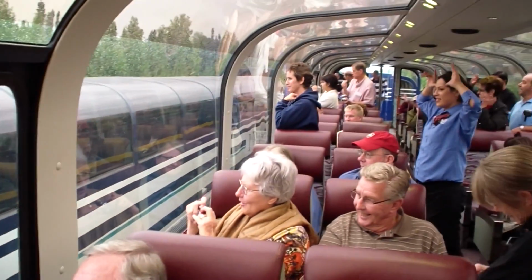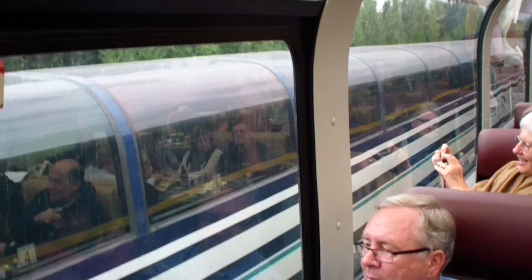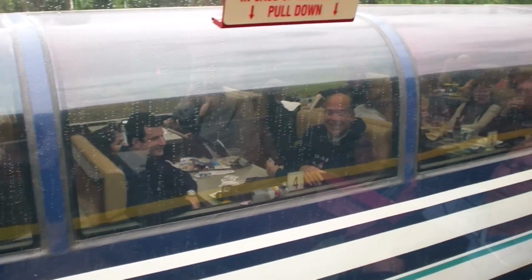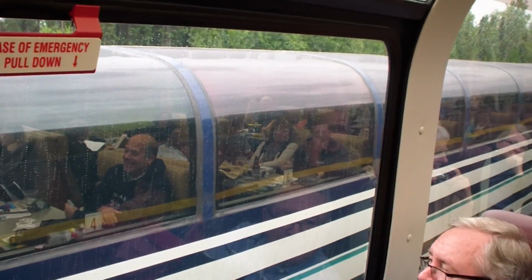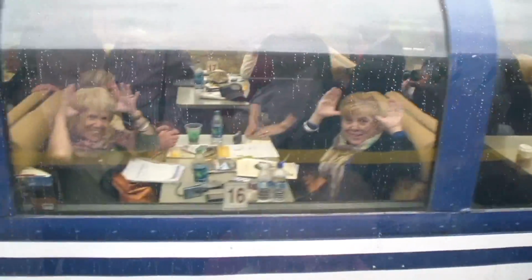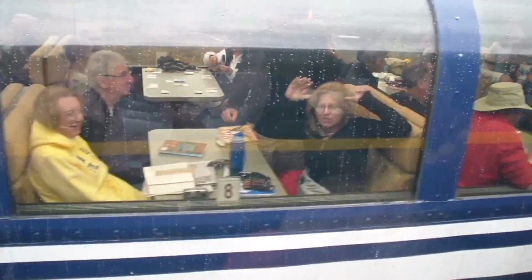Or if you want, you could just stare at them awkwardly. But do me a favor, actually. Act like you're having a lot better of a time than they are. Just act like you're laughing and giving it up. Just show that our car's a lot better than theirs. Keep the shirts on, though, please. Oh, they're making faces. They're making faces. Oh, they're sweet. That's funny.